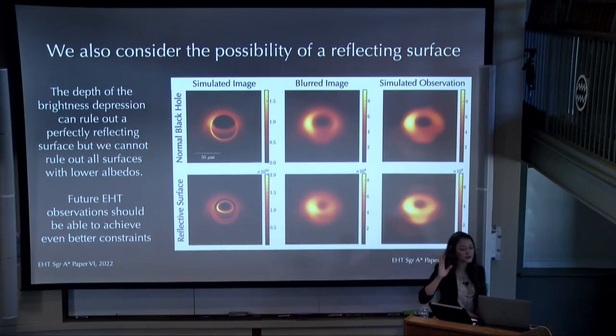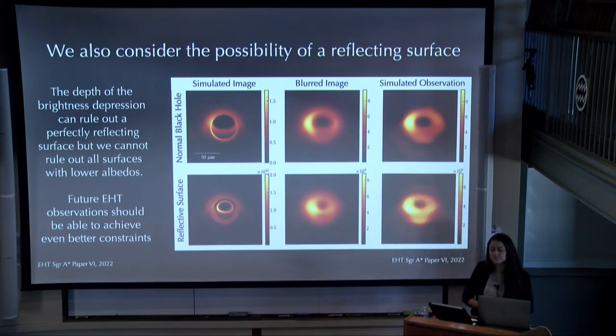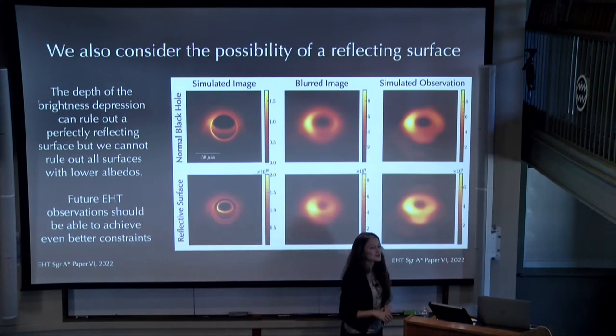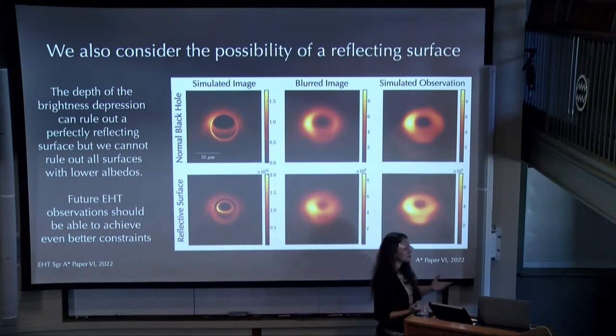And so you see a blurred image and you see what an actual realistic observation would look like with the EHT. And effectively, we can now rule out a perfectly reflective surface. But if you have a lower albedo on your reflective surface, there is still some room that you could kind of squeak by. I do want to emphasize, though, the model that I just talked about with the thermally emitting surface has been around for a really long time and is pretty robust and has been fleshed out. This is a newer model.